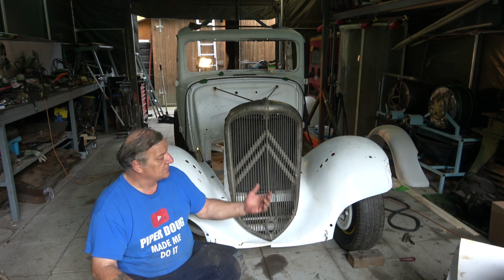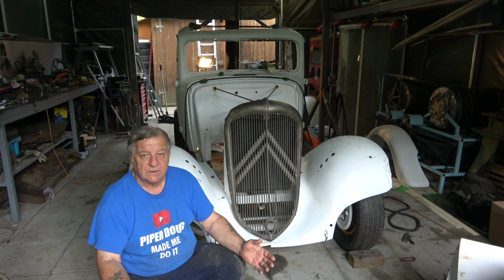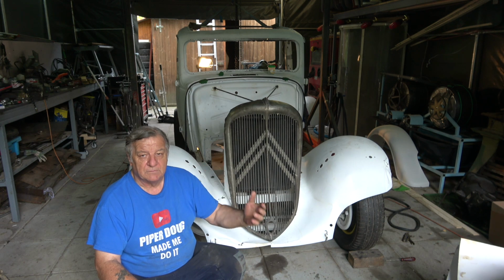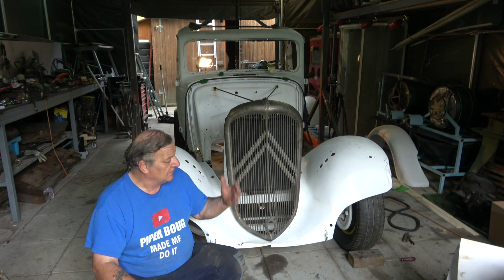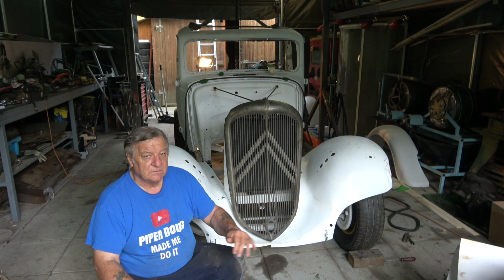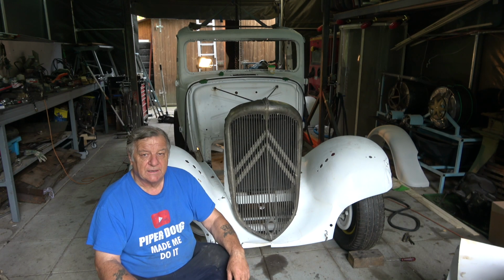But the bottom line is the cab and everything still has to go on straight, so there's weeks' worth of work ahead of me, and Amir when he gets back, to get this thing straightened up. So I won't be cutting anything until I've got this thing as reasonable as I can.